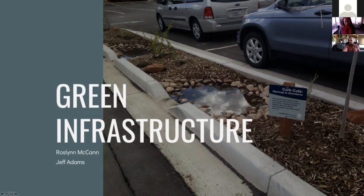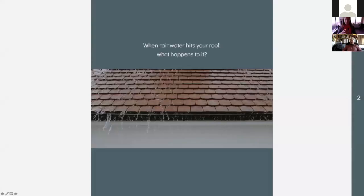Great, thanks, Jeff. So we're going to start with an interactive activity where if you could put in the chat for me the answer to my question of, when rainwater hits your roof, what happens to it? Where does it flow? Does it flow off in a sheet flow or into a gutter? And if so, where does it go from there? What type of surface does it enter onto? Any detail you want to provide. We'll just take a few seconds to think about that and just put your comment in the chat for us so I can get a feel of what your landscaping is looking like.